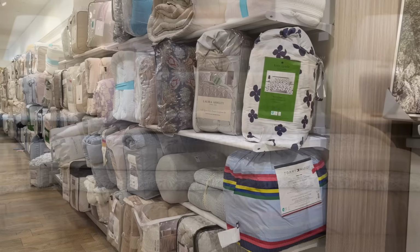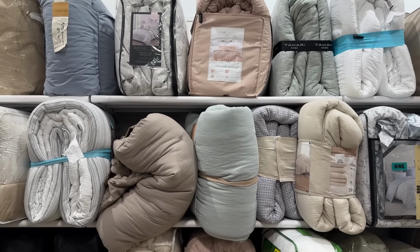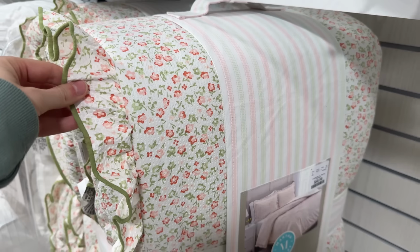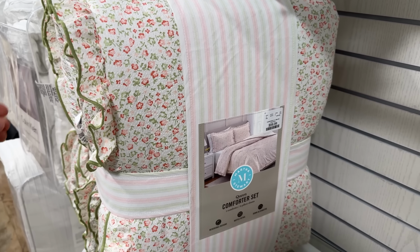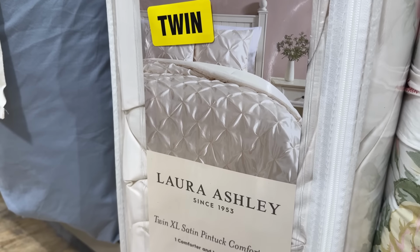Now, when it comes to bedding, I think the invention of a bed in a bag was actually very smart to kind of make it easier for shoppers to just get the entire look for your bed in one single bag that was already coordinated, had the matching pillow shams and sometimes extra pillows. But right now, I think getting a bed in a bag is dating your bedroom.